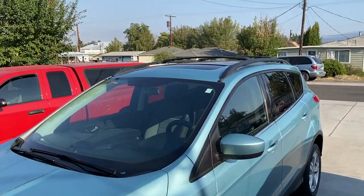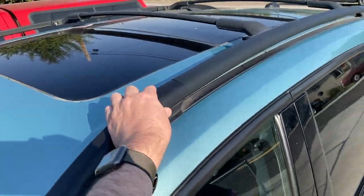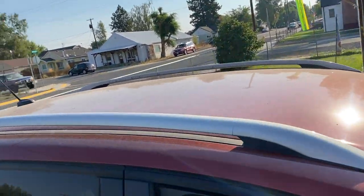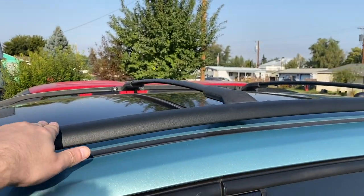What also surprises me is that they actually ordered a panoramic sunroof on this one with the roof racks, which my grandmother's car does not have, the roof racks nor the sunroof, but this one does have those, so that's pretty nice.